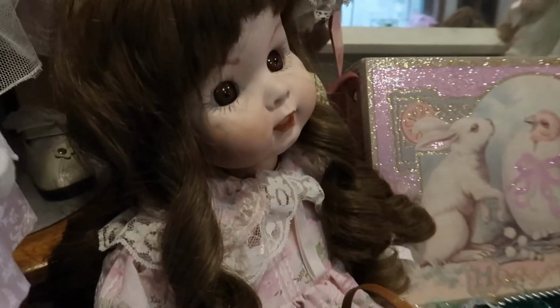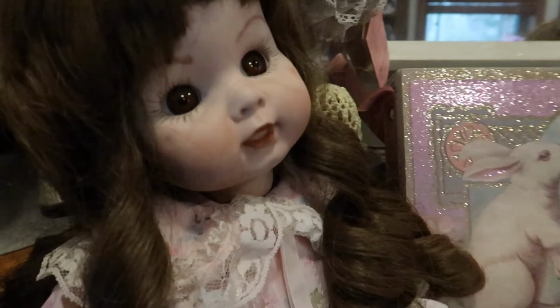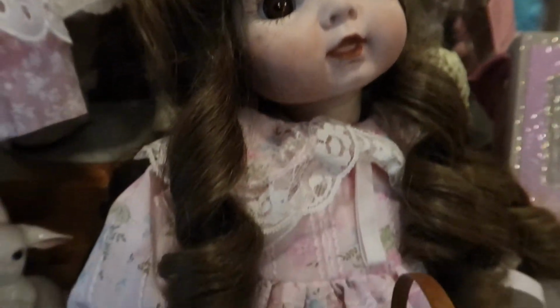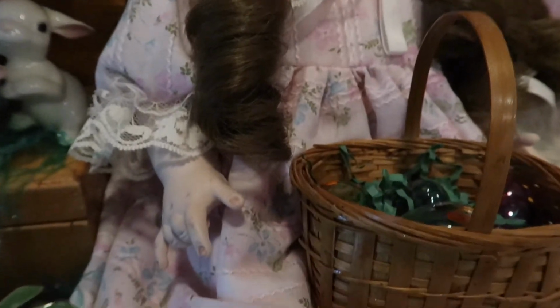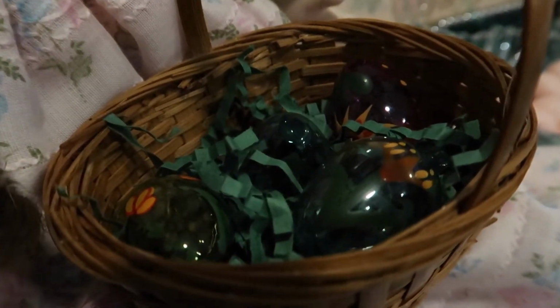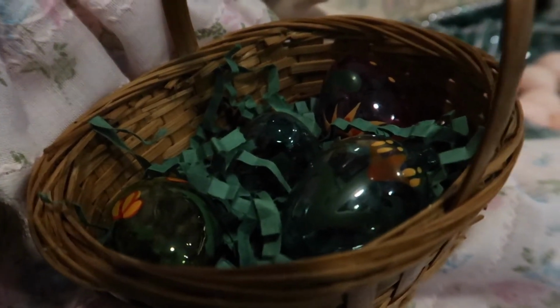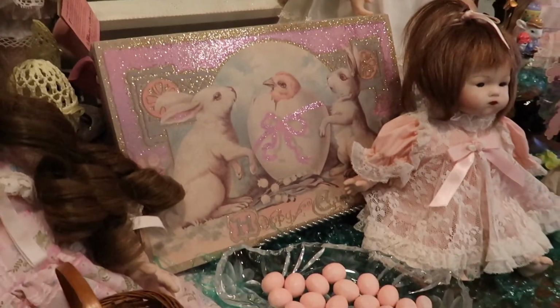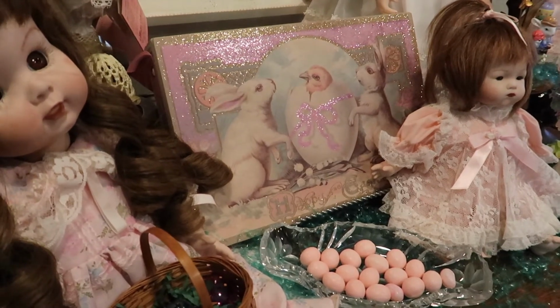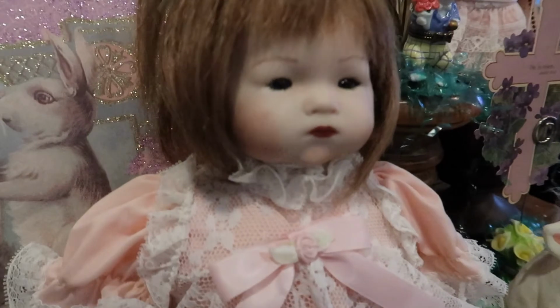Now, this doll is actually cast from a vintage baby doll, like a plastic doll, and she is huge and heavy and full porcelain, and she's got the I love you fingers, and so cute. And then she's holding a basket of vintage blown glass eggs. I'd say vintage. I don't know how old they are. Now you see the pink candy. Yeah, I had leftover pink candy because it wasn't showing up on the pink crinkle paper, so it ended up in a little candy dish, and it all got eaten pretty fast, like that day.